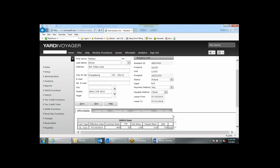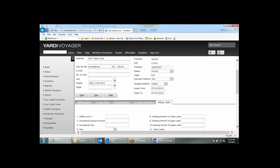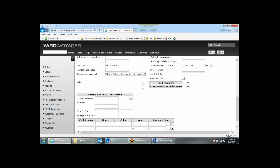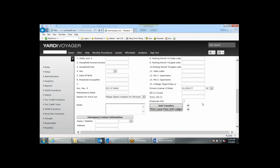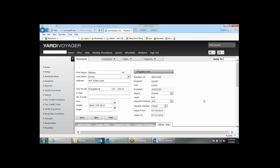All right. So I'm writing down a note that this is hanging up on me. All right, so let me actually take a look at that 50059 full pack and why it's not coming up, or the HUD lease. That will be something I do after our webinar.